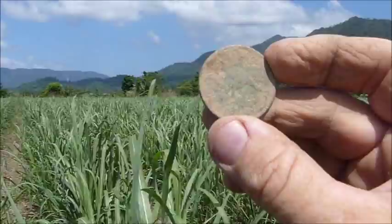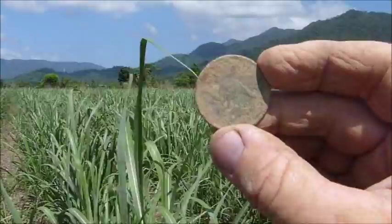And like I said, we're getting down deeper in this moist soil today, so more new targets to be found. On we go.